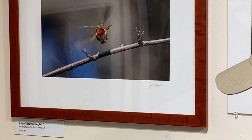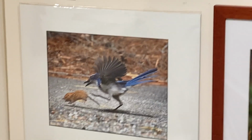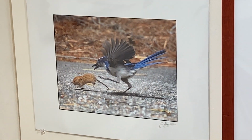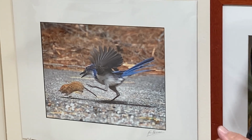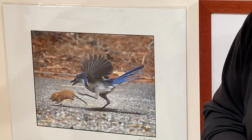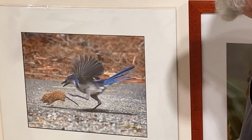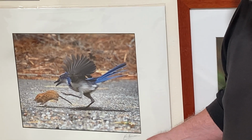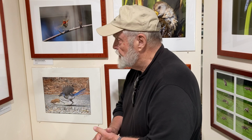I was over at Bolander Point Park when I heard a rustling in the brush, and running out onto the parking area was this blue jay chasing this California vole. Wow. And he attacked the vole and eventually flew off with it. And I never knew that blue jays ever ate rodents. I thought they were just insects and seeds and things of that nature.